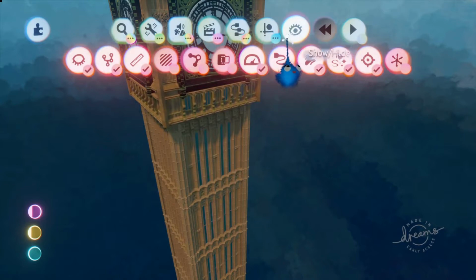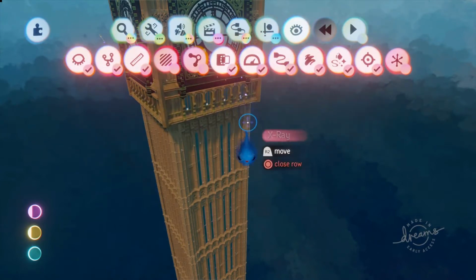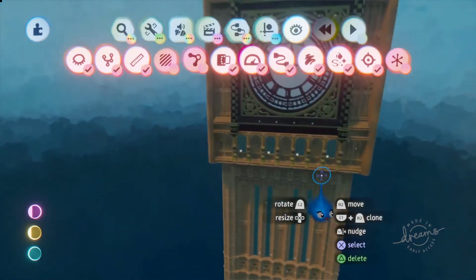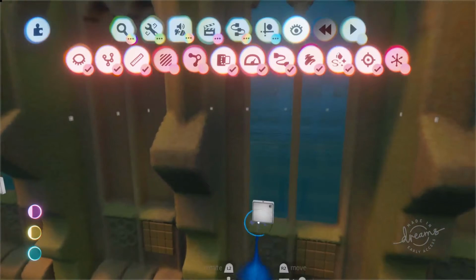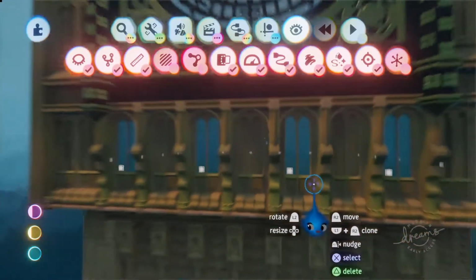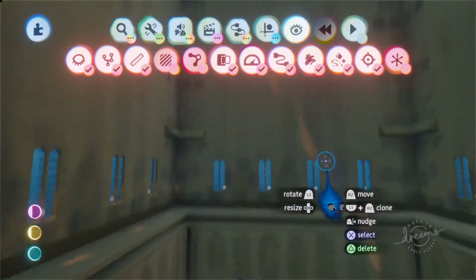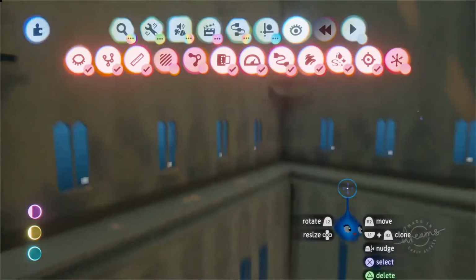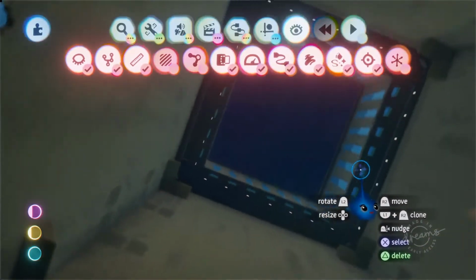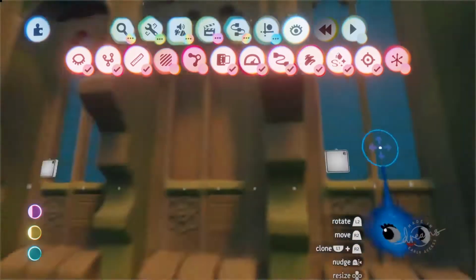Is there any microchips? Let's have a look. X-ray. What have we got here? Oh, they've used text gadgets for the windows by the look of it. I didn't even notice that. There's actually see-through windows. Can you go in? You can go inside. Oh my god. Well, they haven't added stairways and things, and they haven't added the bell. That's too much to ask, surely.